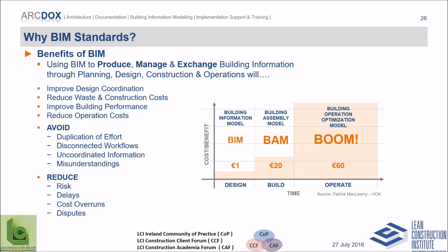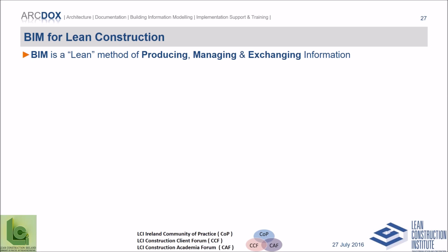And by designing buildings and testing them in this environment with performance in mind, and also handing over useful, digital, accurate, accessible data to the operators, you should get about 60 euros of value in the operation phase. So the key message there is the right time to invest in this process and BIM is as early as possible in the design stage, because that's where you would get the highest return on that investment.